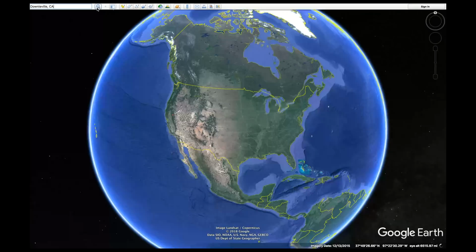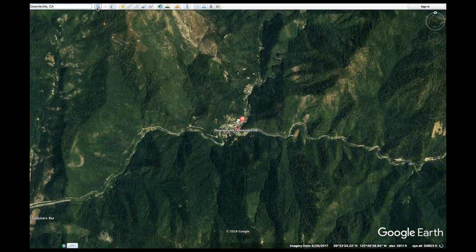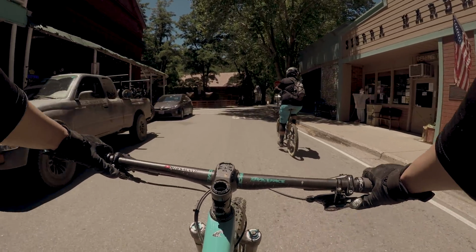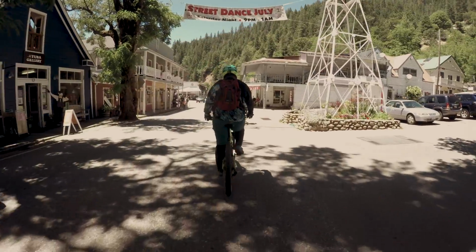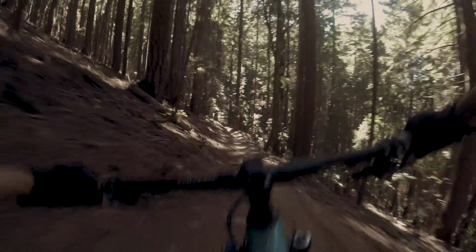Nestled in Sierra County, California, Downieville is a small town that was founded during the Gold Rush era of 1849. And for the last few decades, mountain bikers have flocked to this little town of population 300 to ride its iconic trail system, the most famous of which is simply called the Downieville Downhill.